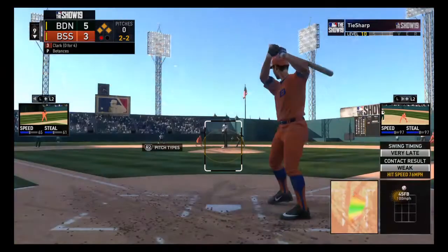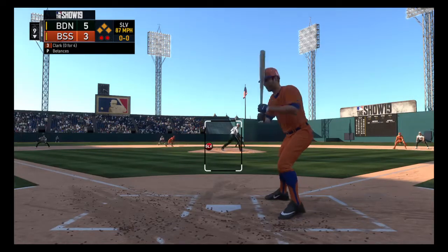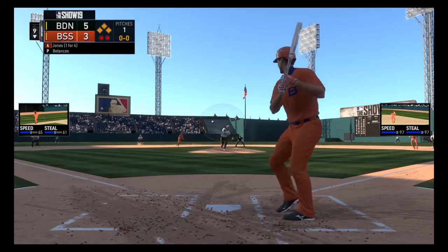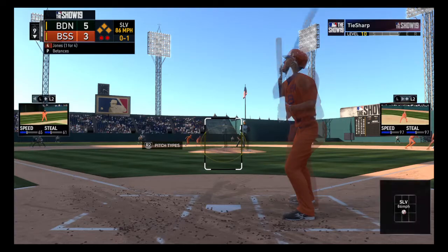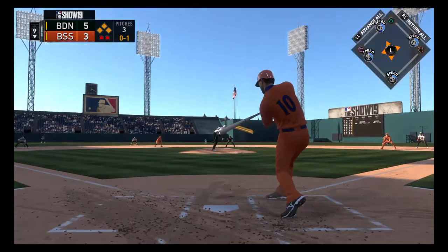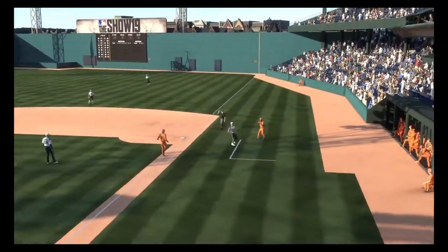Dylan Betances comes on here looking to get the final 2 outs and earn the save. And he will look at a called third strike. Oh, and a big one there as the bases stay loaded, and there are 2 gone now. And there's a strike right down the heart of the plate. 0-1. This is on the ground over to first. And he is out on the tag.